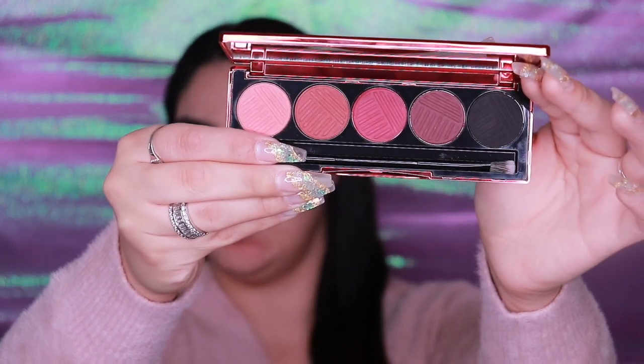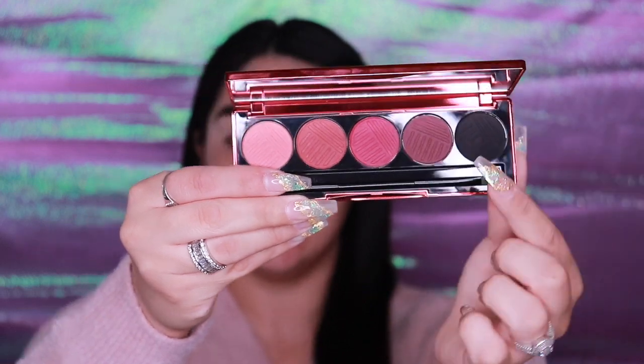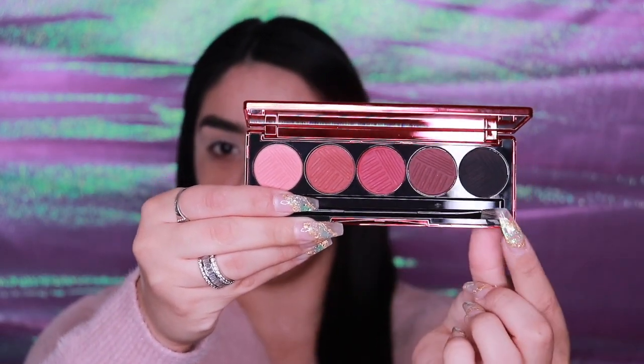It's very, very beautiful. I created like a smoky eye, so that's what I wanted to do again today. So basically I'm just going to start with this color and go to the black. I'm not going to do like a tutorial with you guys. I'm just going to go ahead and use this palette and show you guys how it performs.